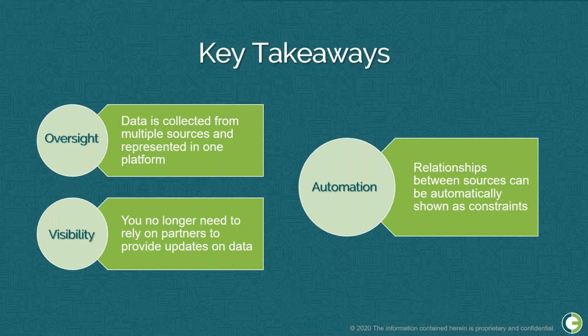So before I hand it back to Tori, I'd like to sum up what I hope you got out of today's discussion. So first off, data is collected from multiple sources and represented in one platform. With data merged together in one location, challenges with accuracy or consistency can easily be identified and corrected. You also no longer need to rely on partners to provide updates on data. Instead, all parties can access the data with clear, personalized reporting.